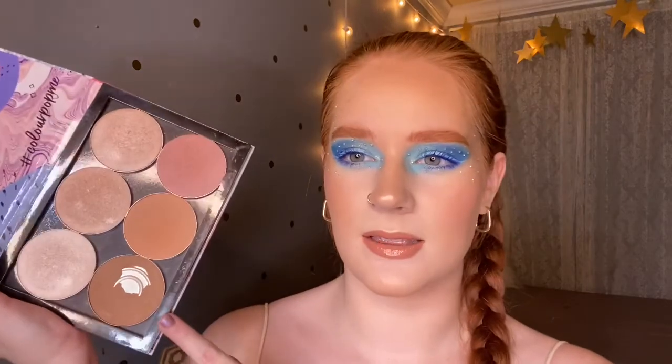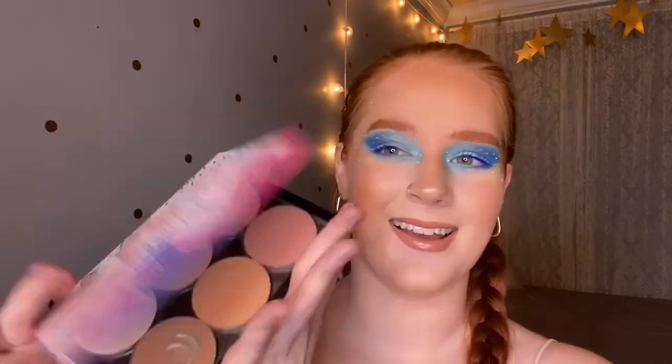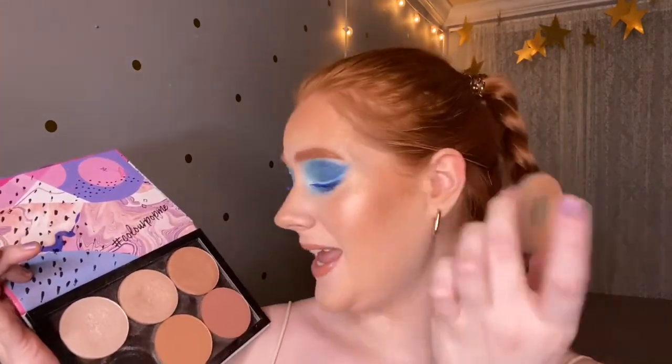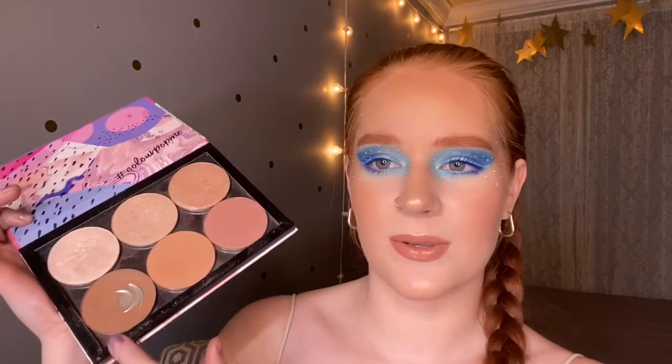So bronzers, I really don't have that many Colourpop bronzers. I think I just have like one, and it's in this little magnetic palette that is also by Colourpop. This is in the shade Private Party, I'm pretty sure. Yeah, Private Party. And it's actually a really good bronzer shade. So yeah, that's actually the only bronzer I own from Colourpop, I'm pretty sure.